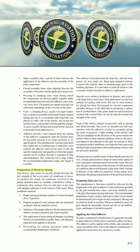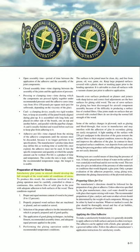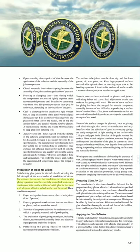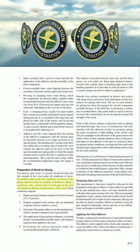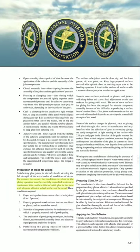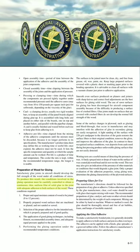Preparation of wood for gluing. Satisfactory glue joints in aircraft should develop the full strength of the wood under all conditions of stress. To produce this result, the conditions involved in the gluing operation must be carefully controlled to obtain a continuous, thin, uniform film of solid glue in the joint with adequate adhesion to both surfaces of the wood.